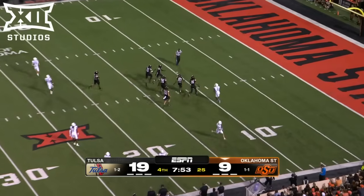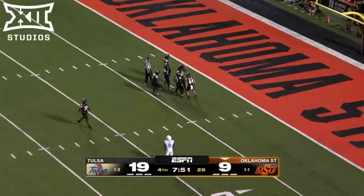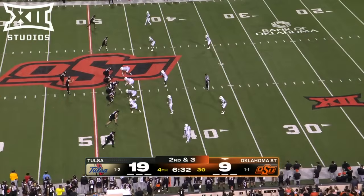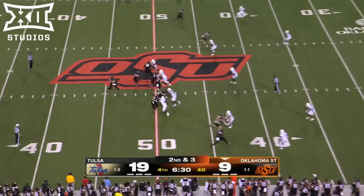Booker lets this one bounce. It takes a Cowboy bounce and is downed inside the 5-yard line. For Mike Gundy's halftime speech.